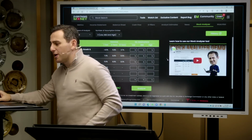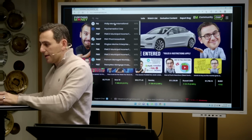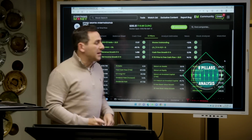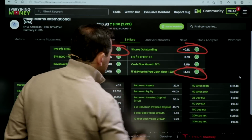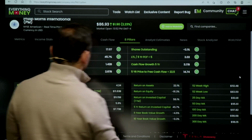Final company. What's our final company, Mo? Phillip Morris, PM. Phillip Morris International. 8 pillars. It is an 8-pillar thriller. They barely buy back shares, but still there. 17 and 14.75 in terms of PE and price to free cash flow. Very, very high return on invested capital.